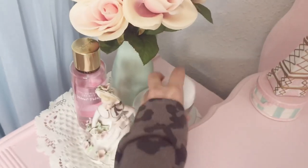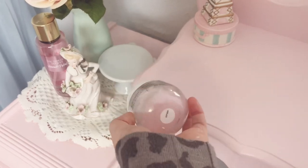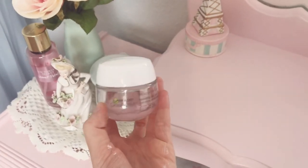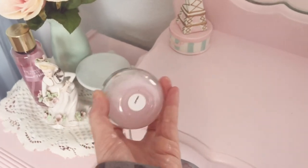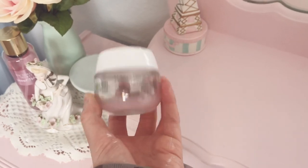So this is my most favorite moisturizer. If you have really dry skin, sorry, I have paint all over my hands, but if you have really dry skin like me, this one is amazing. It's only about $7, and after a few days, your skin will be so soft, and it's actually a gel moisturizer, so that's probably why it works so well, but this is my favorite. It's by Garnier.